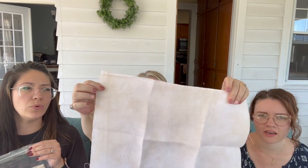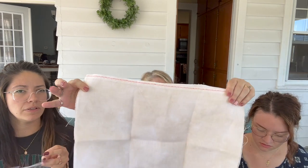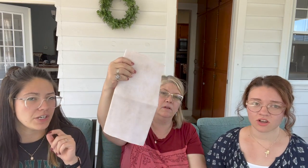And then the last one is called Popover, and I love this one. I love that name. Look at how pretty that is. It's like a pale pink. It's so subtle, but depending on the way the color hits it, it changes color. It's color change.